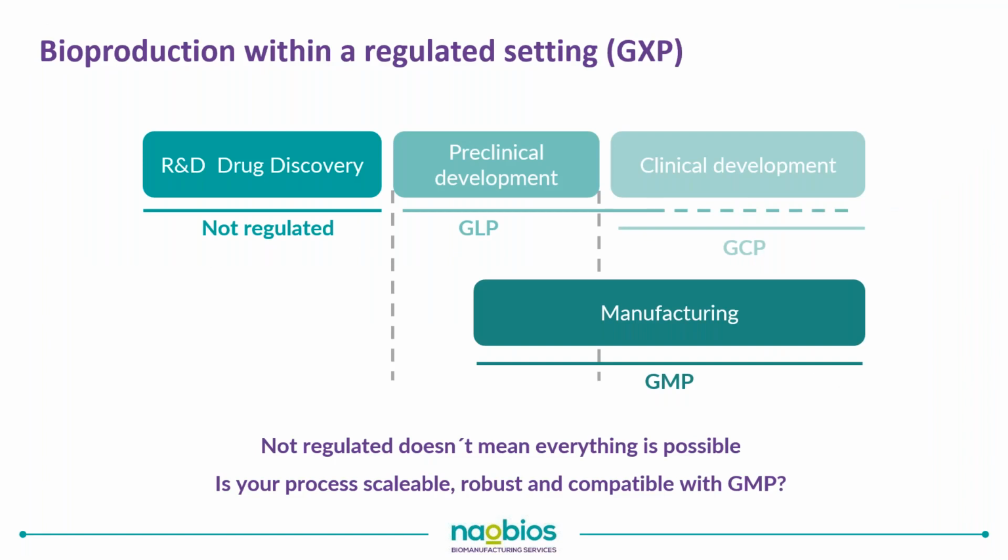And so you're looking for CDMOs, and you'll be working within a regulated setting. So CDMOs will have to comply with certain regulations, and you'll be covering several. You see here in this slide the several steps of your process. You have R&D, drug discovery, which is usually not regulated.